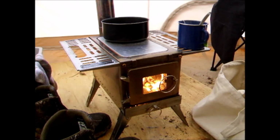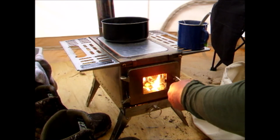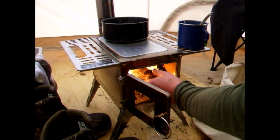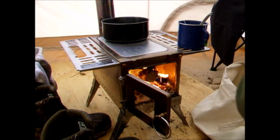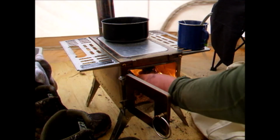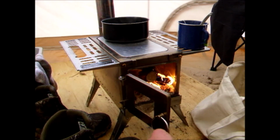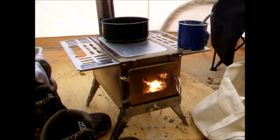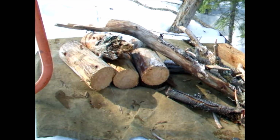Bigger piece of wood. It's ready to working on that. Bring this in for good measure. Just relax here a little while, let this fire build up. Tarp. Put my firewood on. That's working out well. Making this place like home.